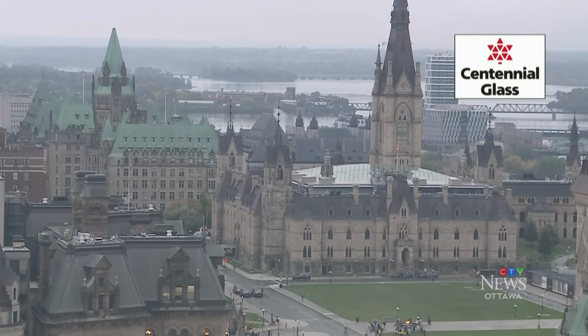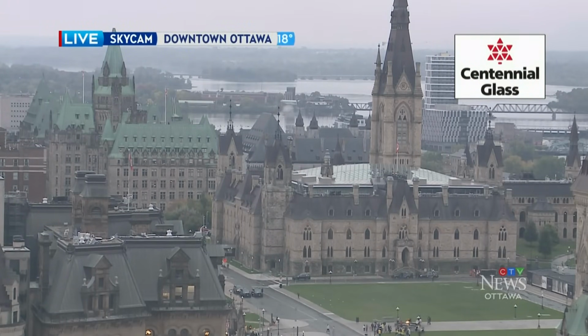Well, here's a live look through our Centennial Glass Sky Cam. It is 18 degrees out there in Ottawa right now. It was a rainy day after a string of sunny days. It was almost hard to process those gray skies and that rain as we take it out to Jackie. And it looks beautiful where you are. A little misty maybe. Is the rain coming down right now, Jackie?